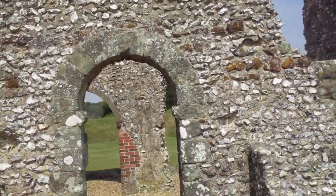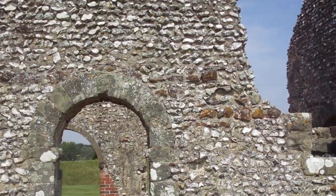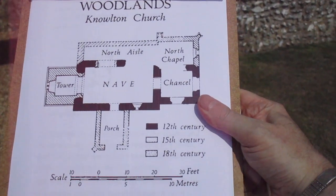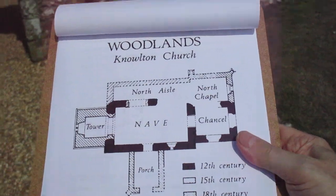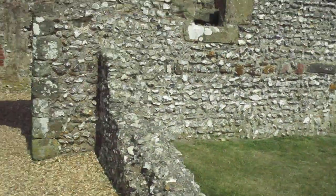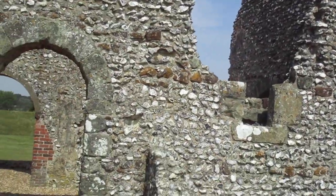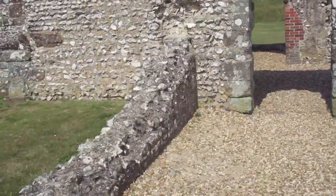Let's have a closer look at these ruins then. So here we go. I actually managed to find an old map of what the church once was and what the various parts of the church were at one point. So I can just guide us around. As we can see, the church is now ruins, but we can establish, using the floor plan I've just showed you, the entrance to the church here.